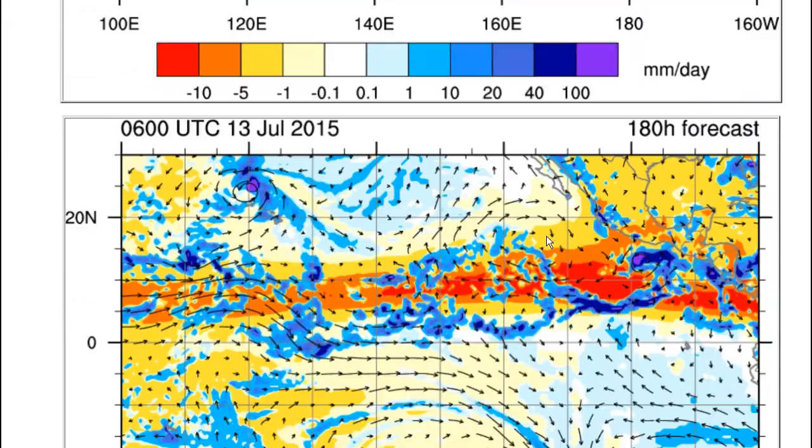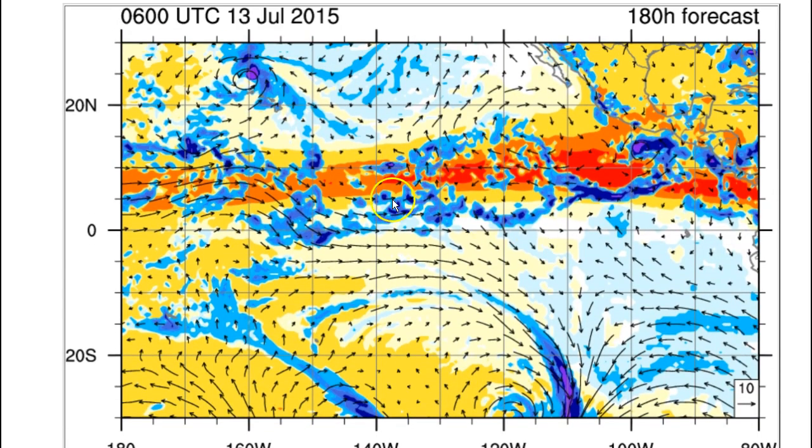Anyway, and we roll looking to the east, and here we go. Yet more strong westerly anomalies 180 hours out, working the whole way to a point about south of California and holding. Very impressive indeed.